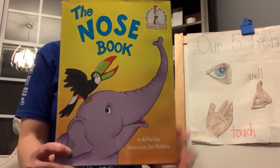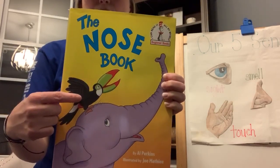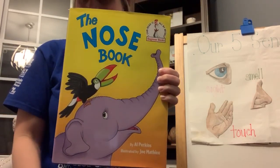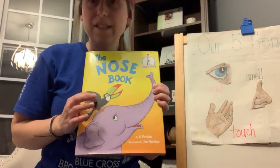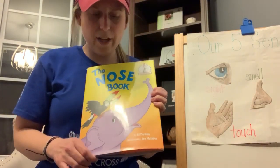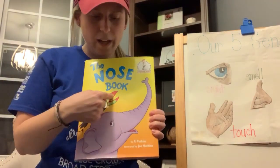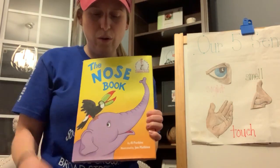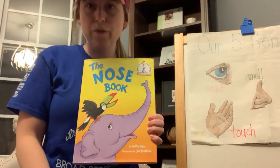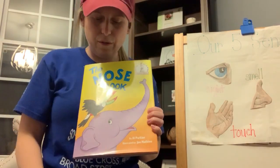How many different animals do we see? Let's count. A toucan, 1, 2. We see an elephant and we see a toucan. Are they the same kind of animals? No, they are different. Let's take a look at their noses. Which one has the longer nose, the elephant or the toucan? The elephant. The elephant has the longer nose, correct.